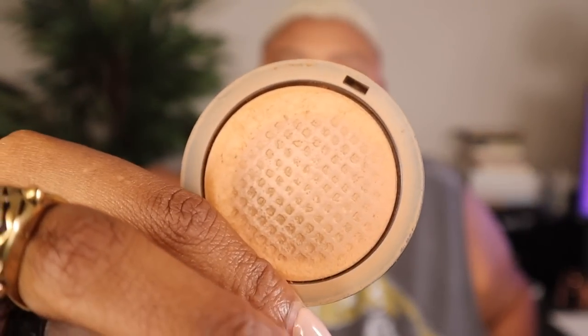Baby, listen, when I tell y'all I have been rocking with this powder, pan, honey. Pan, please, pan. I am scraping this powder to get what's left to put on this face, honey. I haven't used this powder ever since I transitioned from the MAC Skin Finish. I swear, this is in every video, and it's going to continue to be because I'm not going to stop raving about it.